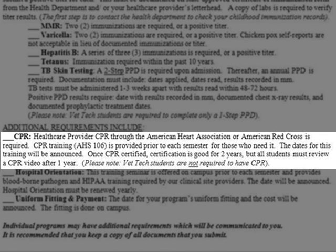It must be CPR for healthcare providers. If you already have CPR certification, contact your health records staff member to see if it is the appropriate CPR. For those who need CPR training, it is offered prior to every semester as a 1-credit-hour course, AHS 106. Incoming students will be notified of the date and time of this training.